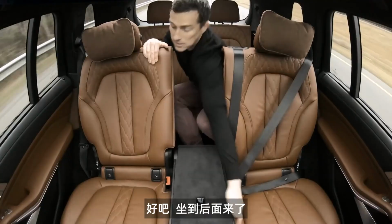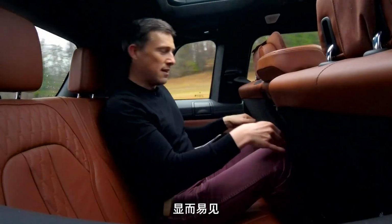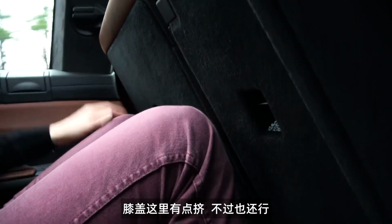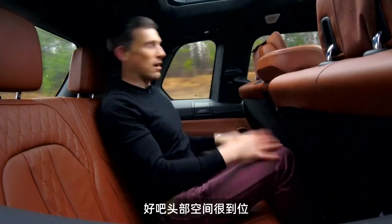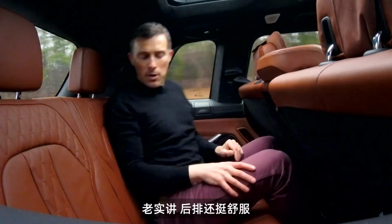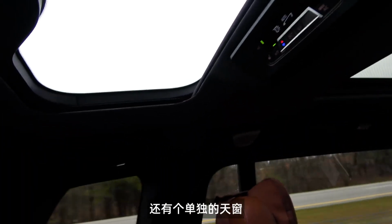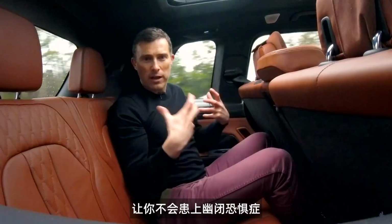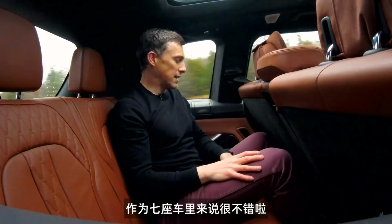Okay, so here in the back, I'll just put this chair up, and you can see that here, knee room is a bit tight, but it's okay. Also, headroom, actually that's really good. I've got a decent amount of headroom. It's pretty comfy here in the back, to tell you the truth, and this extra sunroof bit here and the decent sized window does really help make it feel light and a bit spacious actually. Not bad for a 7-seater.